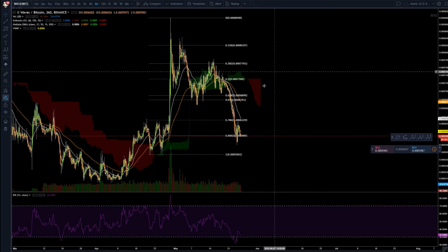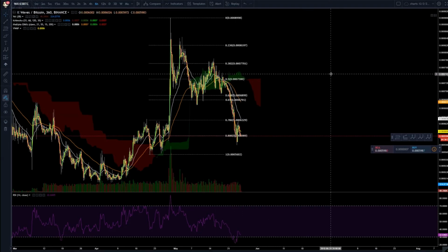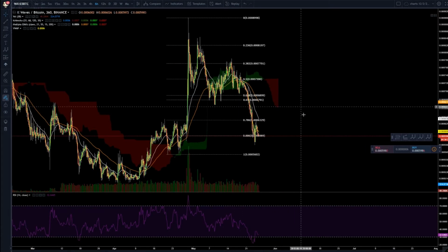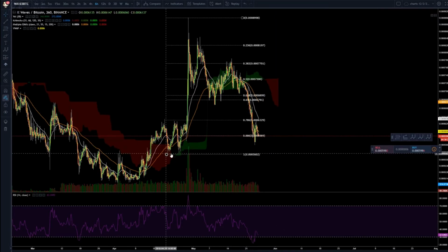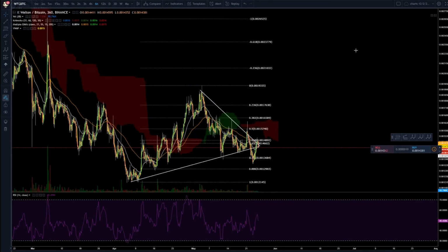Waves retrace is under both the EMAs and the Ichimoku Cloud. It retraced to that 886, had a little bounce. Where would I buy it? Around that double bottom right here. So yeah, where is that? Around 5650 or so. Yeah. Then we got Walton chain, guys.